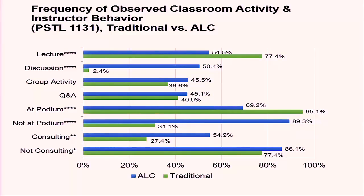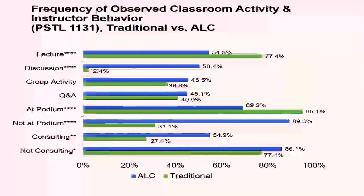And the final thing that we wanted to measure was what's actually going on in the classroom. So we randomly selected 50% of the class meetings for the traditional and ALC sections, and we sat in on those class meetings. And using a tested observation protocol, we recorded the levels of about 50 different variables at 5-minute intervals throughout these sections. And we were primarily interested in what the professor is doing and what sorts of learning activities are going on in these two rooms.